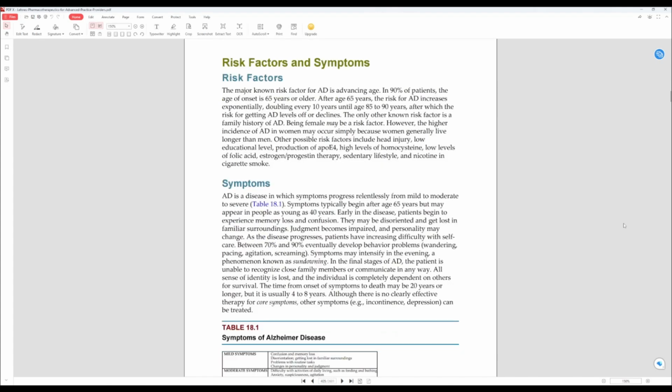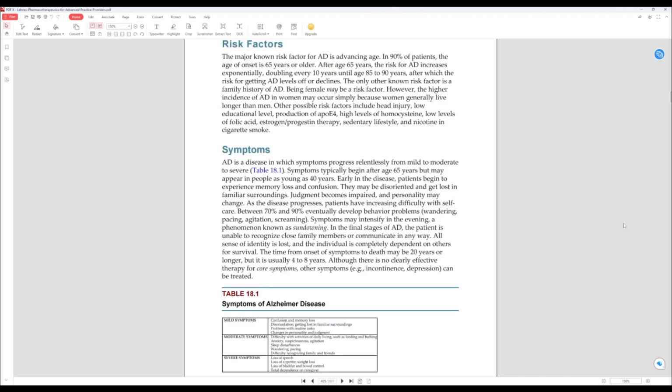Risk factors and symptoms. So, risk factors. The major known risk factor for AD is advancing age. In 90% of patients, the age of onset is 65 years of age. After age 65, the risk for AD increases exponentially, doubling every 10 years until the age of 85 to 90, after which the risk for getting AD levels off or starts to decline.